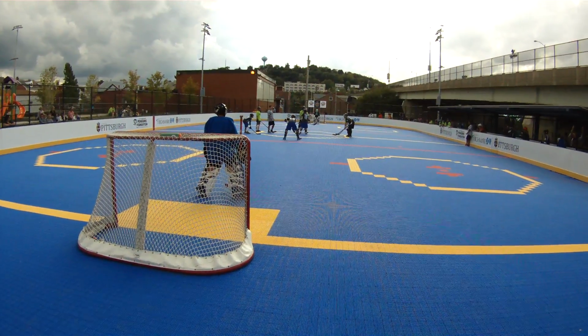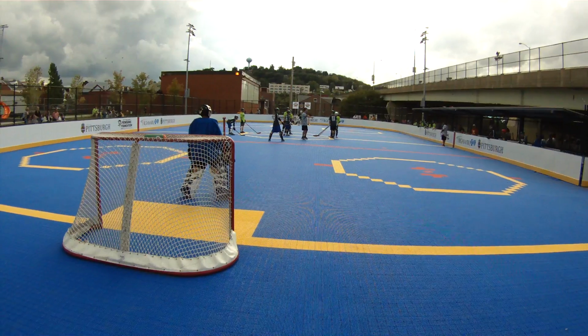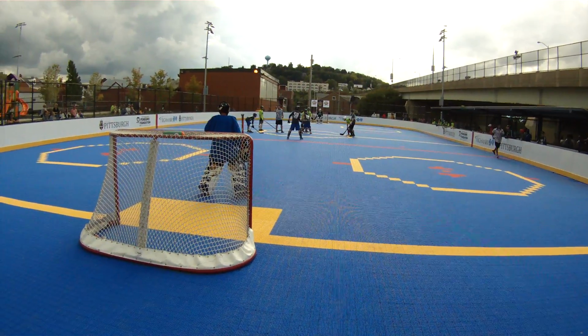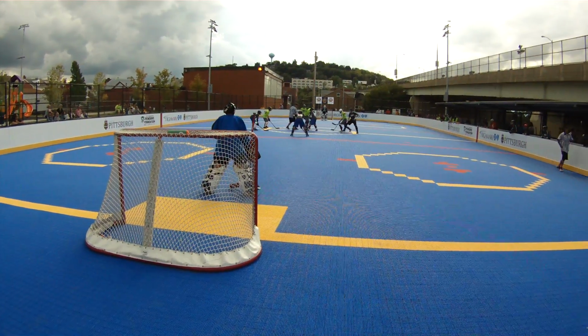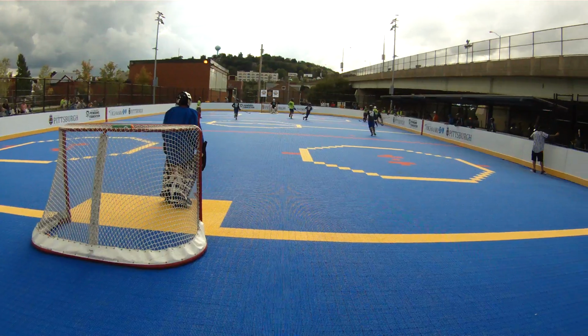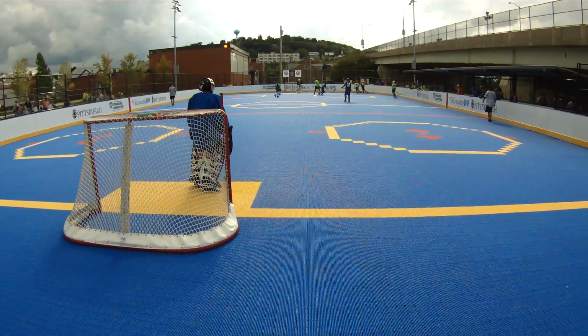All right, here we go. The Brookline Stabs Cadet 18, their second game in the round robin here. They won their first game 3-0 over Lightning. They're now up against the Murrysville Gray team. The ball is dropped once again. 20 minutes running time. No stoppages.